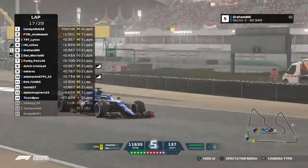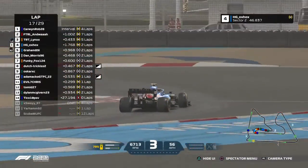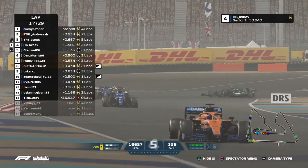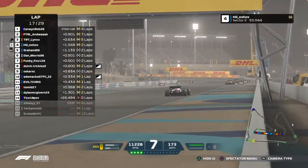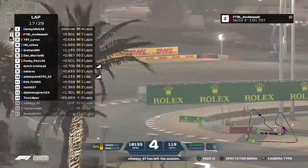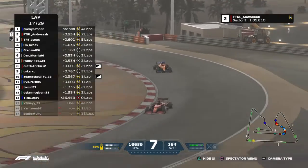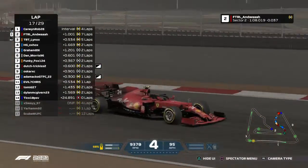So top 3 have made a break, and Oxox knows that he needs to get after them. So that is why he's forced his way through past his teammate. He started the restart 6th, he's now up to 4th. Can he do anything about that top 3 though? Andwar is closing back in on Carwin Rob. Then Carwin Rob had that gap over a second. Andwar now is in a very good position here.